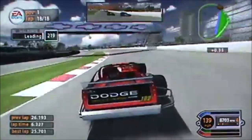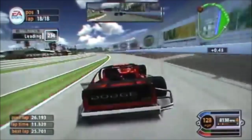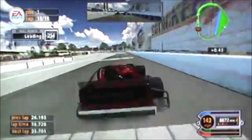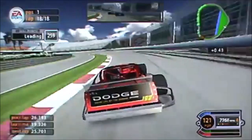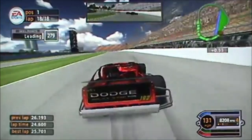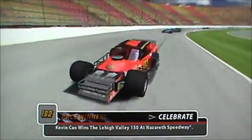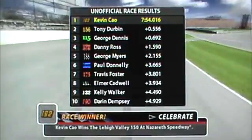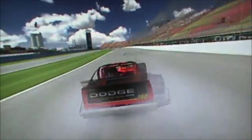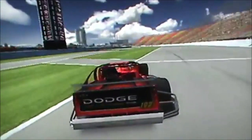Oh my goodness. If this is Legend difficulty, I would not want to see what happens in the upcoming series. Oh my goodness. And it paid off. The win at Nazareth. Yeah! Oh my goodness, that was absolutely amazing how I pulled that off. I really don't know how I pulled that off, to be honest.